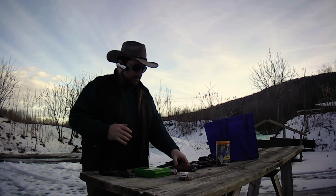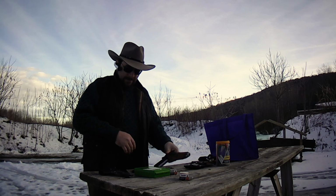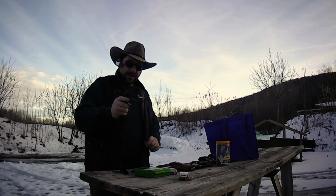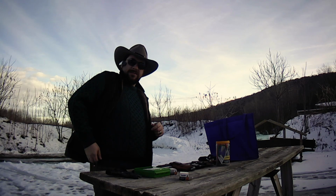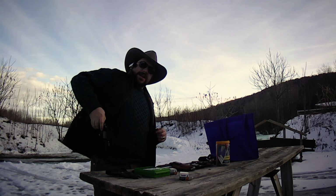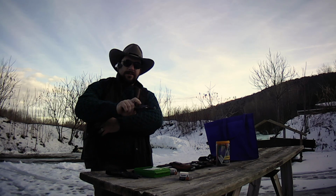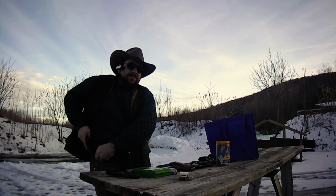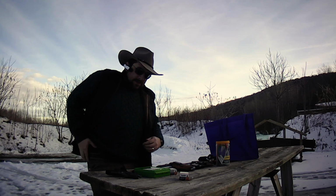So today I'm going to be running two guns. I've got my SR1911 here, and I've got my Ruger SR22. For the belt check, I've got my Smith & Wesson 360 PD Ultralight. This is the Scandium frame .357 J frame. So that is there.